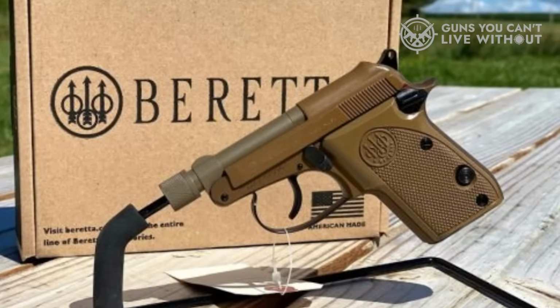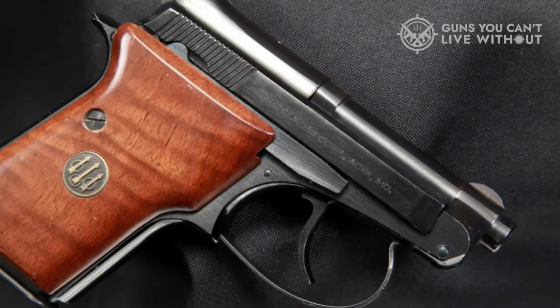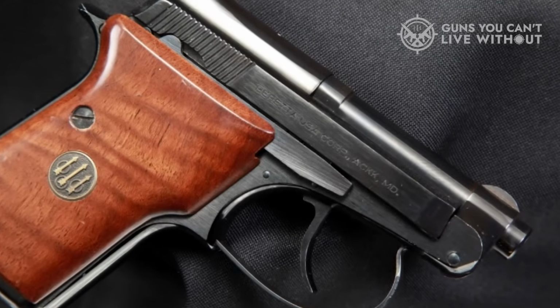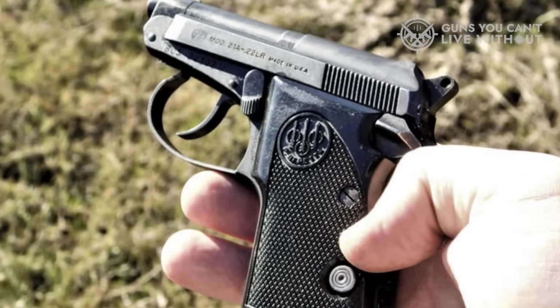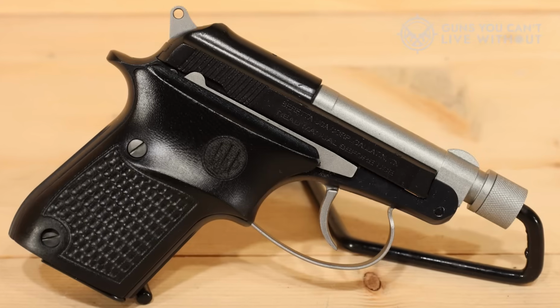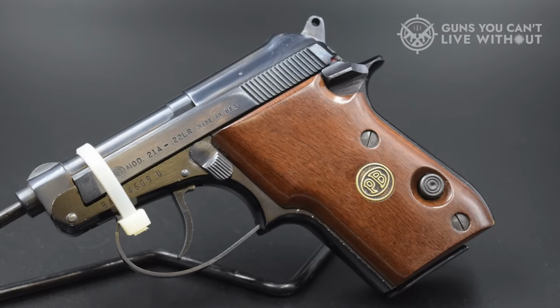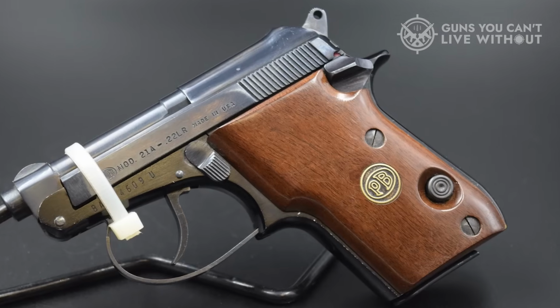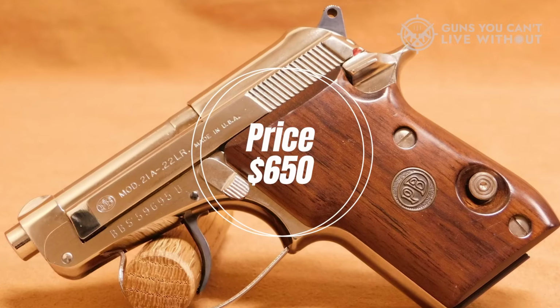An extended, threaded barrel makes it a dynamic suppressor host for truly surreptitious shooting, and its slightly oversized ergonomic G10 grips allow for a better hold while also protecting the magazine release. A wonderful pocket pistol for discreet deep carry or just a fun and interesting plinker, the 21A Bobcat still has what it takes to impress in the current year. But you'll pay for the privilege of owning this Italian rimfire masterpiece. Beretta's suggested retail price is $650.